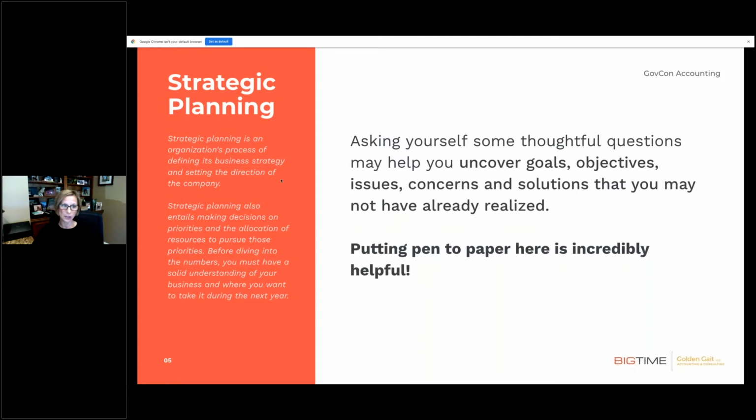Strategic planning is an organization's process of defining its business strategy and setting the direction of the company. It also entails making decisions on priorities, allocation of resources to pursue those priorities. And before you dive into these numbers, it's really important that you have a solid understanding of where you want to go. You can't really put pen to paper and put numbers together if you're not quite sure what you want to achieve in 2021.